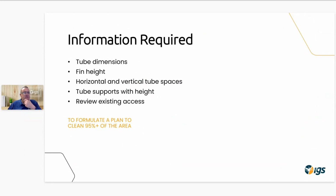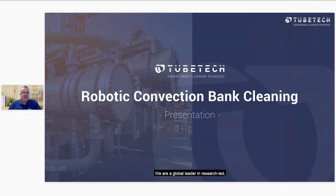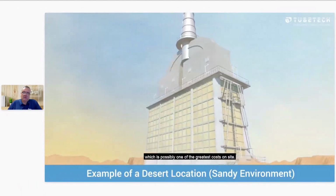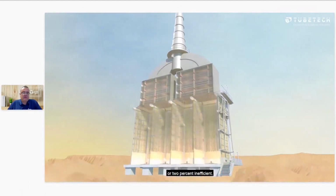What we take from you is the tube dimensions, fin height, horizontal and vertical tube spaces, tube supports with the height and details, and any existing access that allows us to put the ROV in. If that access is not there, we can also create it. So this shows how the system works. This is basically talking you through what I've just described.